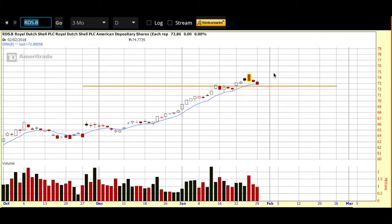So I checked the scores on it again this morning. It still has the nice high value score that I look for, a current forecasted earnings growth rate going forward of 21%, a PE of 16.30, and it still has a dividend yield of 5.16%, even though it has had that strong move. So that's a really nice dividend.